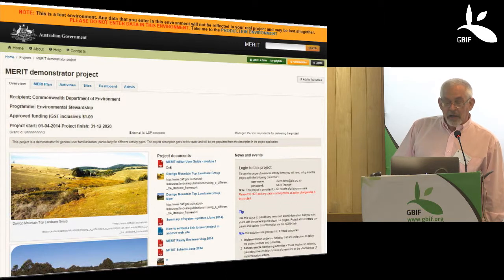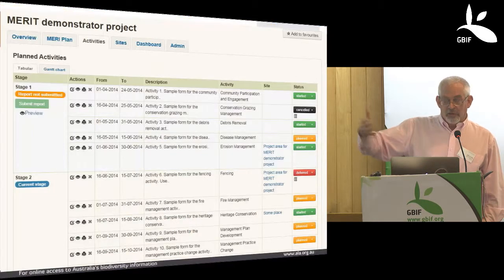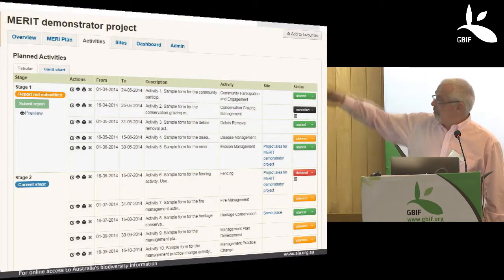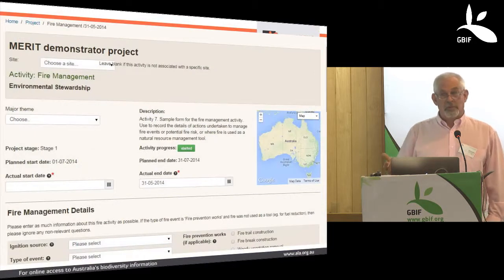But if you go now to the activities tab here, and you come up, this is the kind of thing I was showing earlier. You could just pick an activity from among here and say, let's look at what this forms. These are just the sample forms. So here's a fire management form as an example.